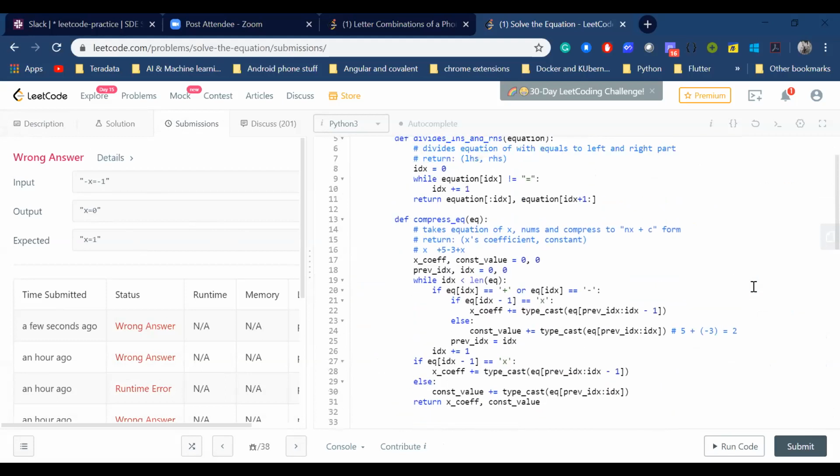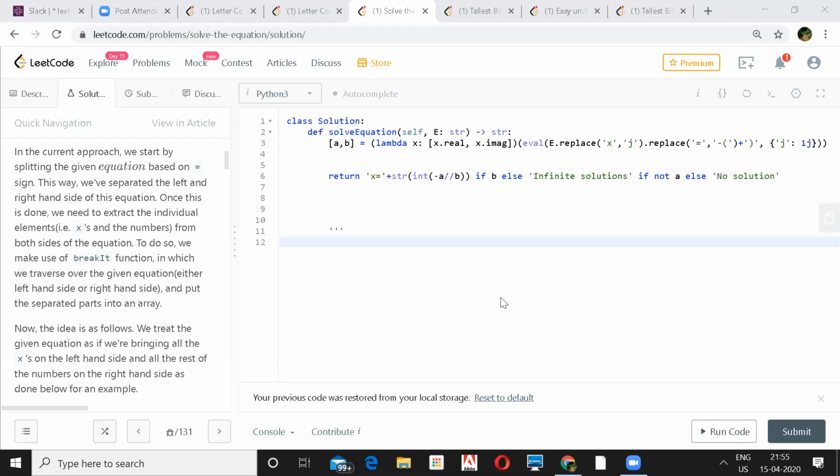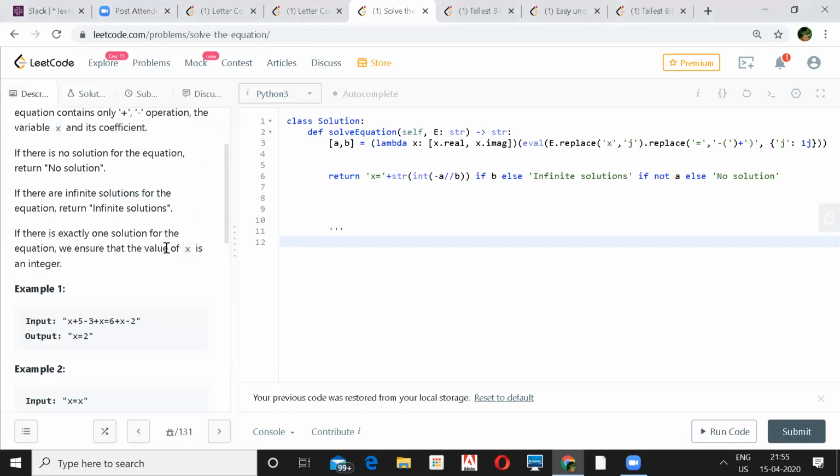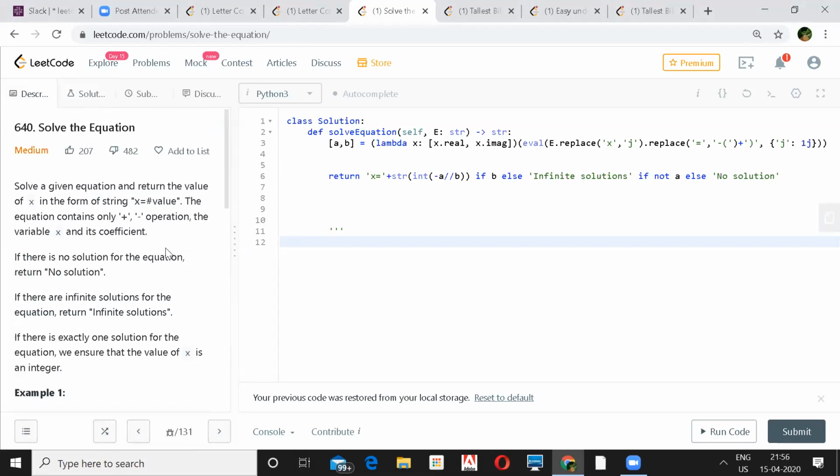So, yeah, thanks. No problem. Any doubts or something? No, let's move to the next one then. I'll check it and post it in Slack once again. It's important. Yeah, no problem. Okay.